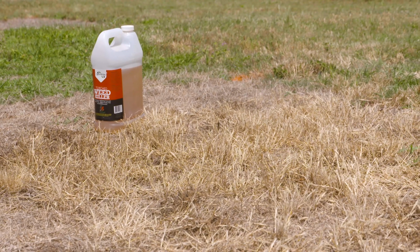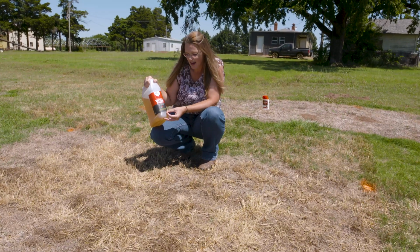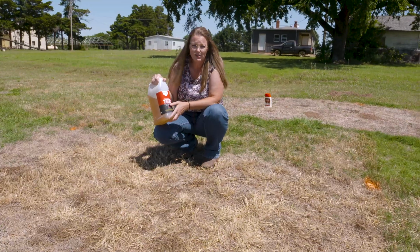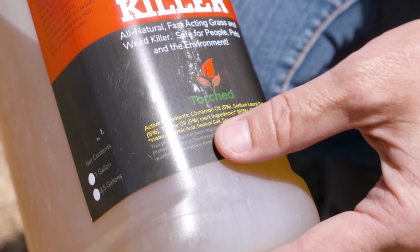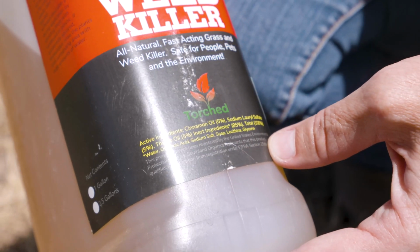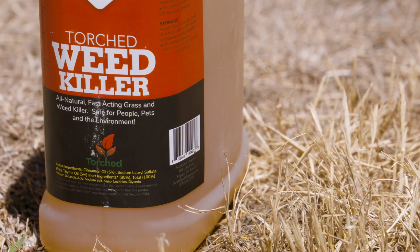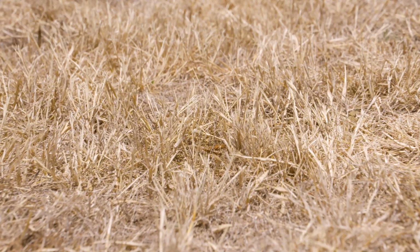So there's a couple of reasons for that. One of the things that allows it to have this exemption of 25B is that it has very low risk ingredients. This product has ingredients such as cinnamon oil and thyme oil and some other oils in it, and also some soaps and salts that kill the vegetation. What we don't know is the efficacy of this product, because a product that doesn't have to have an EPA registration doesn't have to prove with any data or any research the effectiveness of its product.